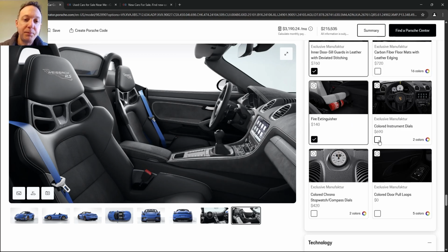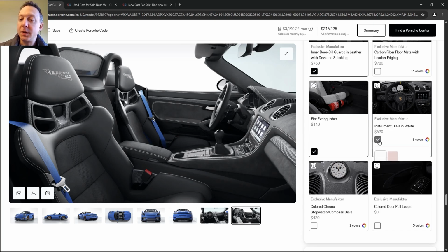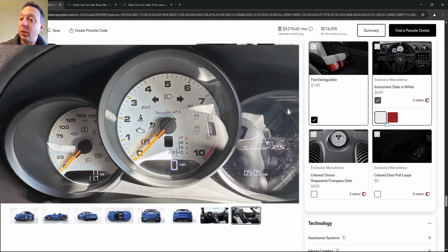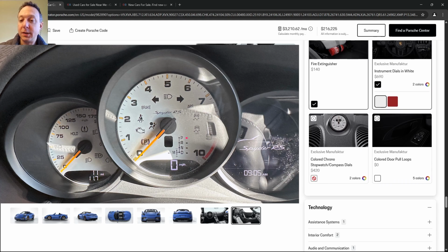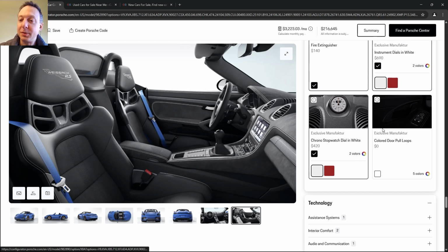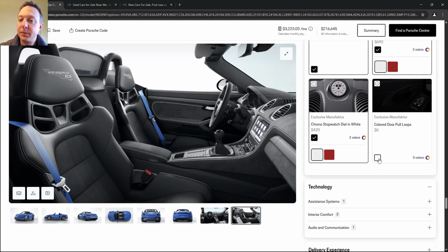So my Spyder right now with the yellow theme has the yellow dials. Those aren't available on this car anyway, so even if you went with the yellow theme, you wouldn't get them. With my blue theme, it's not like I can get blue dials. The only choices are red and white. The local car that I looked at has the white dials, and they're actually quite nice, so we're going to get them, not just because we have to add to the price, but they actually look pretty good.